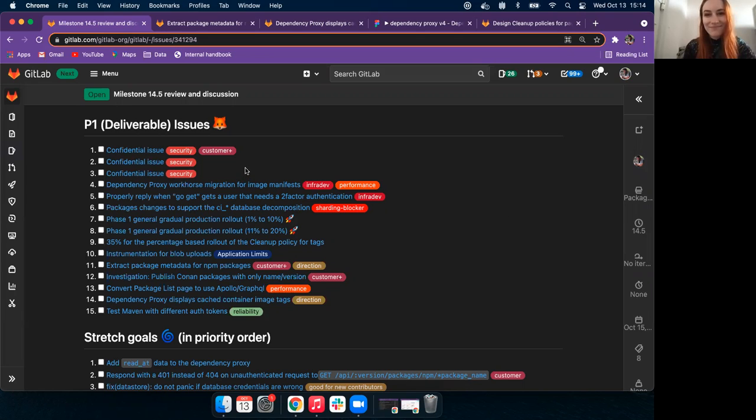So the first few items that we have planned: we have several security fixes, which will be announced in the next release. We also have several performance improvements that we're making as we've seen increased scale and adoption of the dependency proxy and package registry. We've had to make more schedule time for more performance improvements. And you can check out this milestone planning issue and read about how we're planning these and more details about these issues as needed.